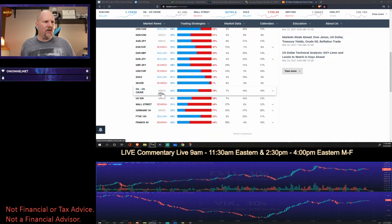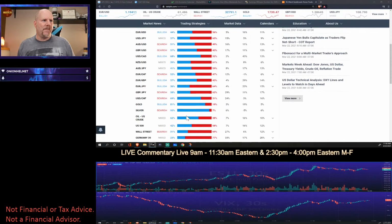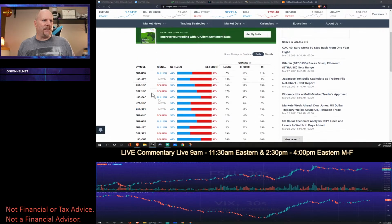But look at this. 58% short positions. The Dow, 69%, which is interesting because there's some value stocks that would do very well if the market does tank, but that will flip to possibly bullish on the value side if we do get a correction. Then FTSE 100, mostly bullish. So there's a mix, and then you got your currency mixes over there.